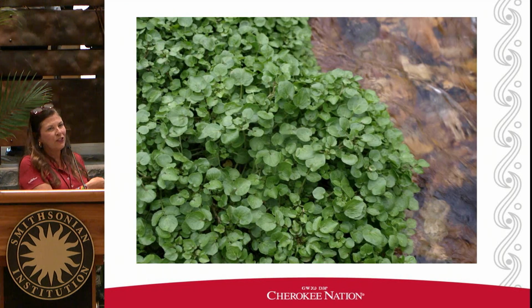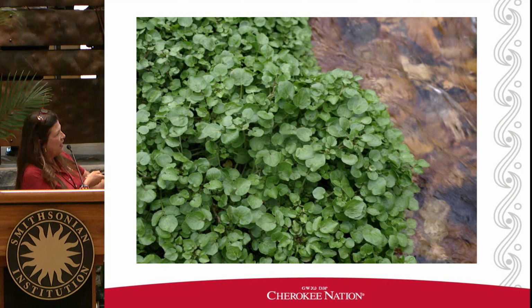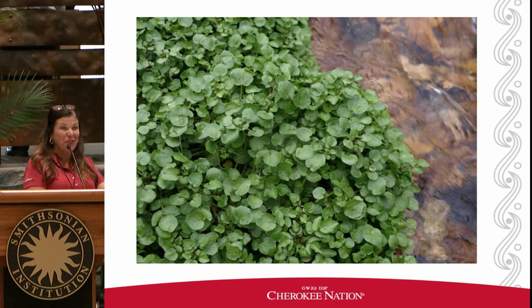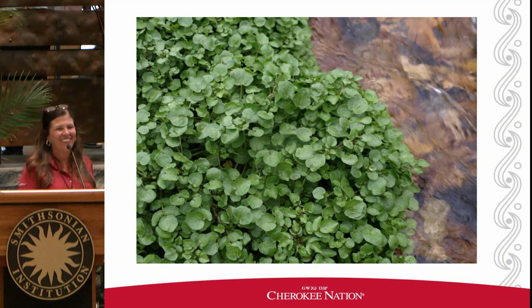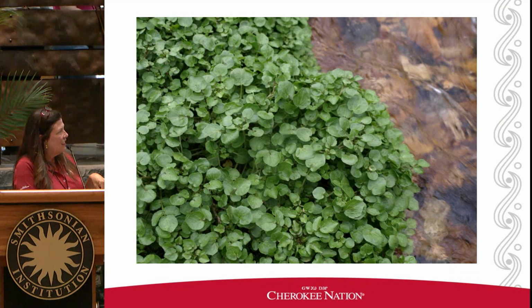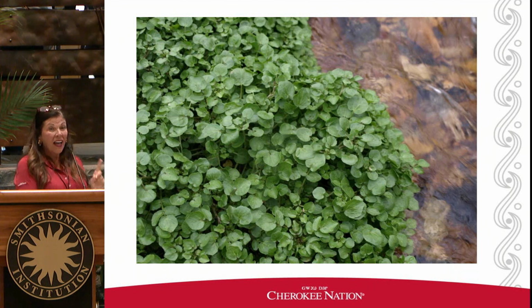Some of y'all have to know, this is a hint, that brown on the side is rocks in a little stream. Anybody from the country? Oh, you are. It's watercress. Yeah. Don't give up. You're going to get one. This is watercress. And it does grow in small streams in Cherokee Nation.